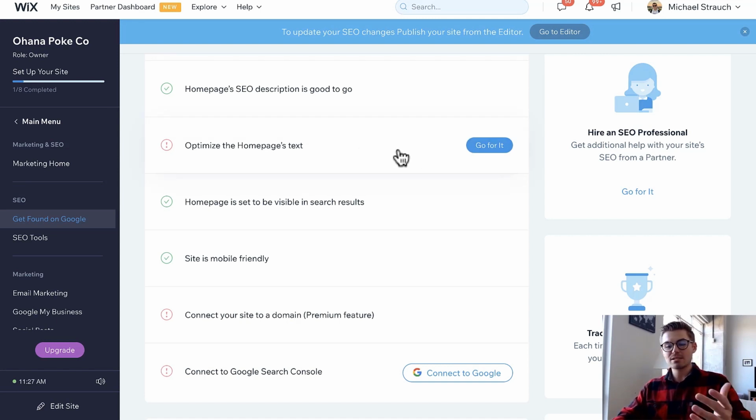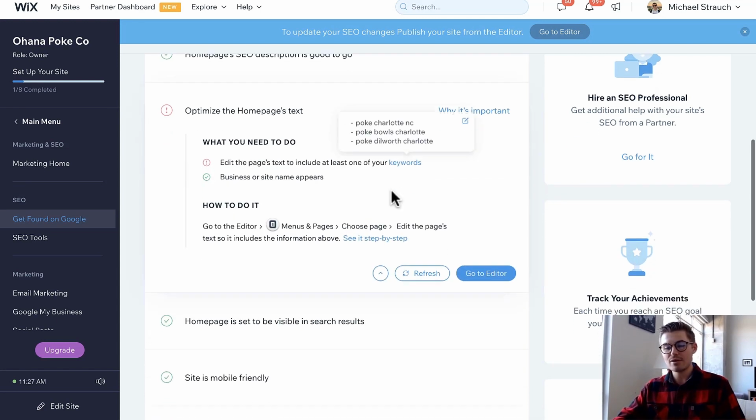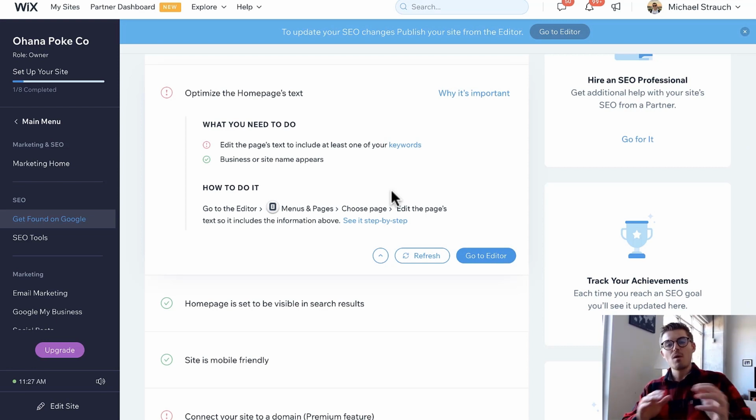Now it says optimize the homepage's text. If we click on this, what do we need to do? Well, we have to edit the page's text to include at least one of your keywords. Business or site name appears. This is already accomplished for me. So what this is saying is this wants you to, on the actual homepage, in some capacity, whether it's like an about us on the homepage or a little blurb about what you do, obviously it's got to be stylized, include one of the keywords that we used for the website.